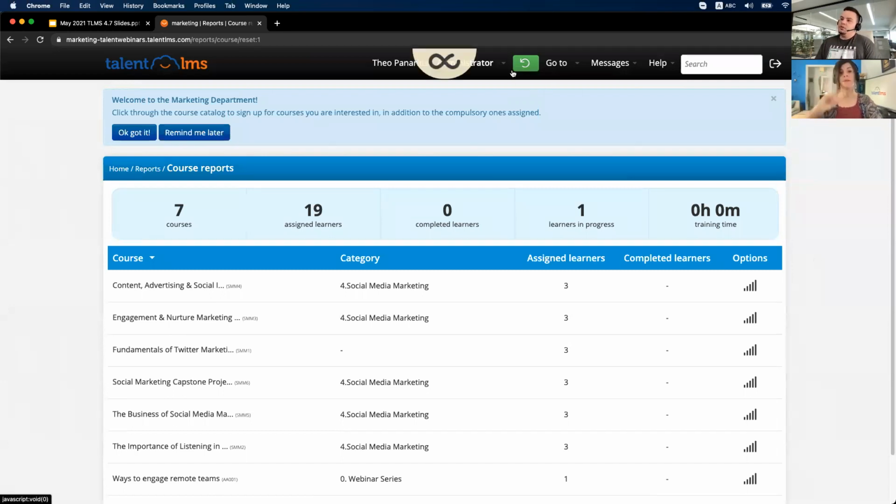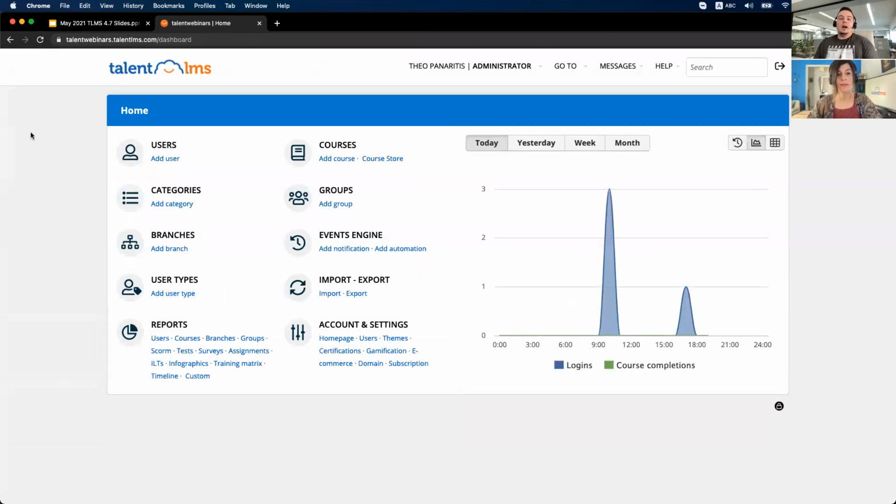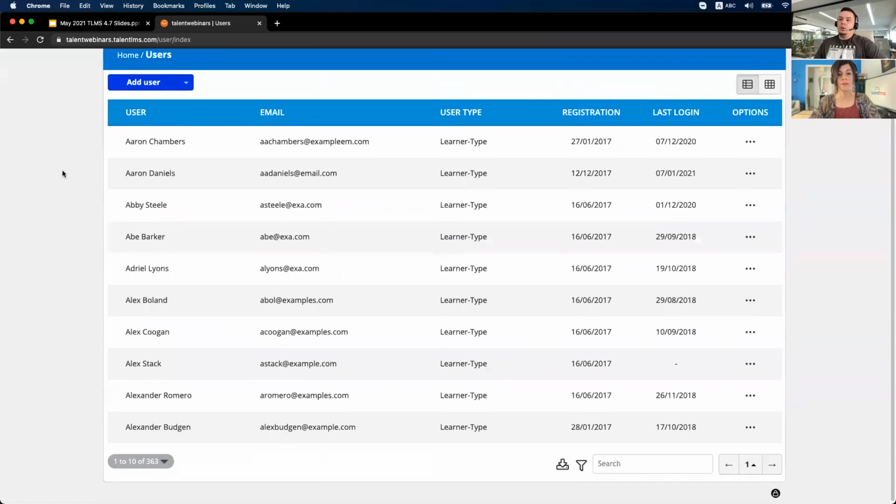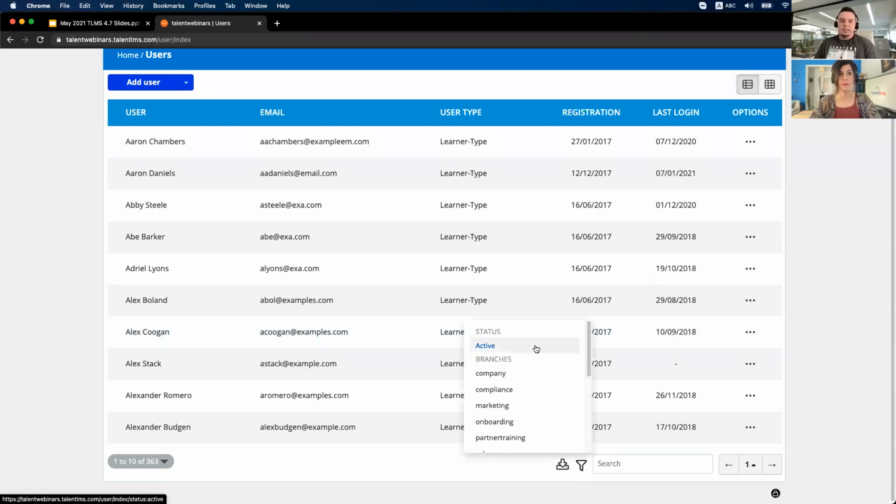So if we go back into the main account, let's see how we can save time with filters, because I know sometimes doing everything from reports might not be ideal or might not be the way that you want to do things. So let's go into users and have a look at what we can do with filters. All the way down, and then click on the filter option there. And from here, you can still see the active users, remember, the ones that still have access to your account. And you can pick on branches, you can pick any group you want.